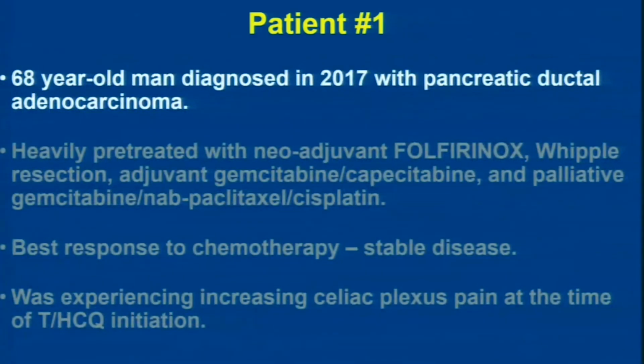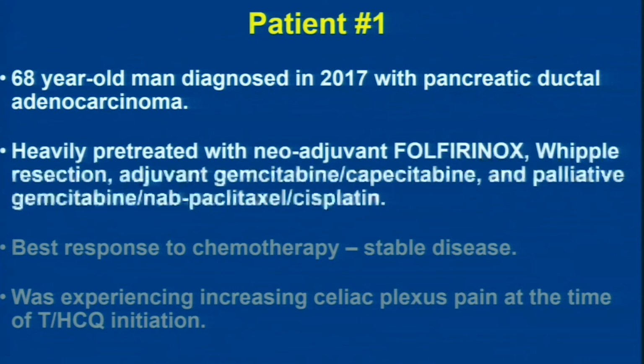Now, we were in a unique situation when the young scientist in my lab who did this work, who was a medical oncologist as well as a scientist, was consulting with a 68-year-old man who was diagnosed in 2017 with pancreatic cancer. I don't want to play one-upmanship here, but in the pantheon of cancers at the moment, pancreas is probably one of the toughest diseases to treat.